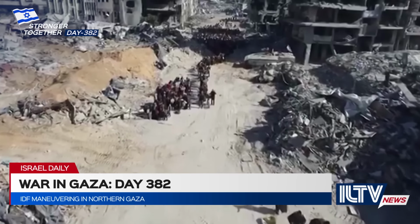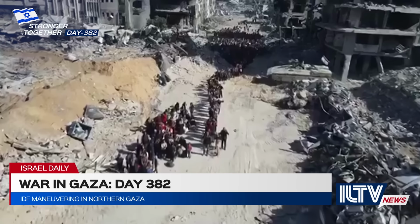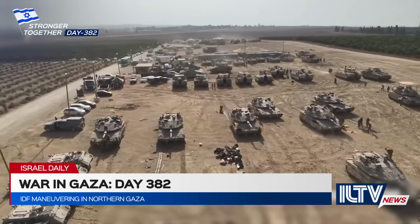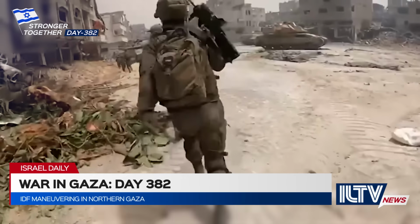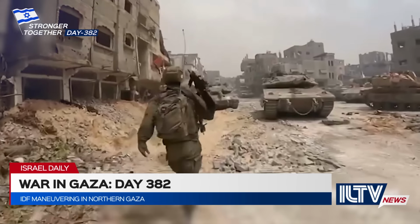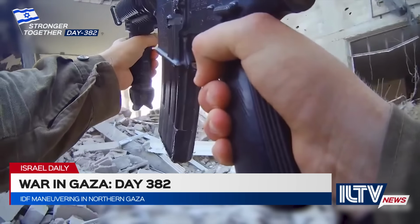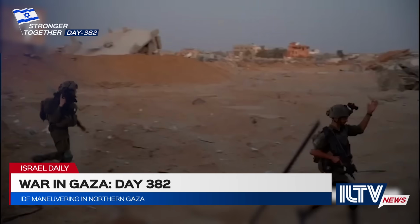A mass exodus of Palestinian civilians is underway for a third straight day in Jabalia in northern Gaza. The IDF ordered the evacuations as it expands operations against Hamas operatives. IDF ground forces are escalating their operations, targeting Hamas infrastructure and tunnel shafts and attempting to separate the terrorists from the civilians. The army is also operating in Rafah in southern Gaza.